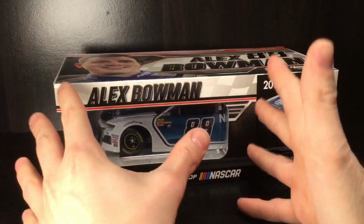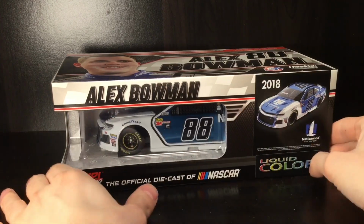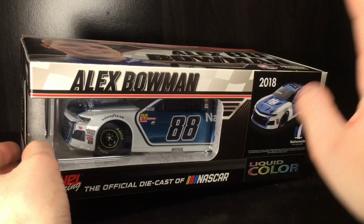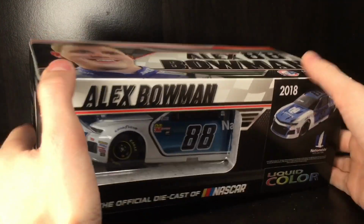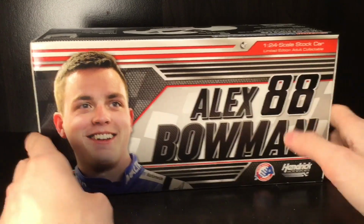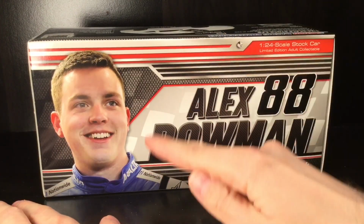We're going to do a really cool diecast review today. We got an Alex Bowman 2018 liquid color Nationwide Chevrolet car. Look at Alex Bowman over there. Look at him, man. He looks so young.